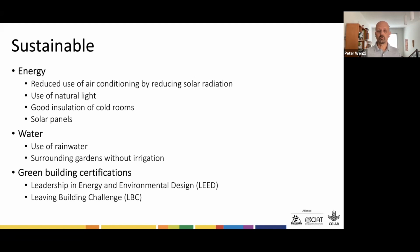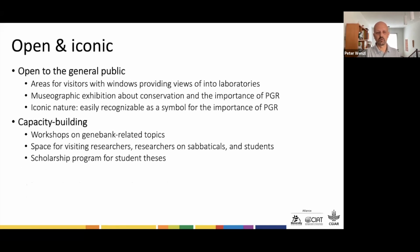In terms of water, the idea was to make the building completely independent of external water supply by using rainwater, and the surrounding gardens of the building should be planted with native species that don't require any extra irrigation. And considering all these sustainability demands, there was a call to get two types of environmental certifications for the building. The first one is Leadership in Energy and Environmental Design, or LEED. It's a very common green building standard in the US. The other one is Living Building Challenge certification. That one is more demanding, and we ended up not really pursuing it to the very end, but I'm going to mention briefly later on what we did and what we couldn't do in terms of Living Building Challenge.